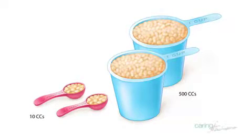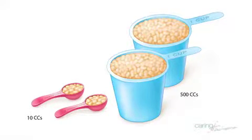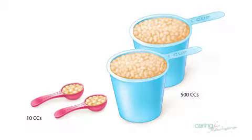Just to give you an example, most faces take 10 to 20 cc's of fat on each side of the face. When you're doing a breast, even just to increase the breast volume by one cup size, you need approximately 250 cc's of fat for each side. So it's a significantly larger amount of fat, and it needs to be taken out in a very gentle way where we don't damage any of the fat.